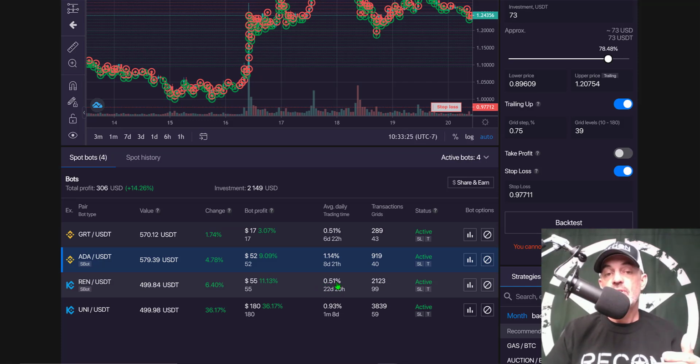And in my book, that's just underperforming. And the reality is the change profit is actually almost half of what the actual bot profit is. So this is not going in the right direction. So at this point, I will actually close this bot down.